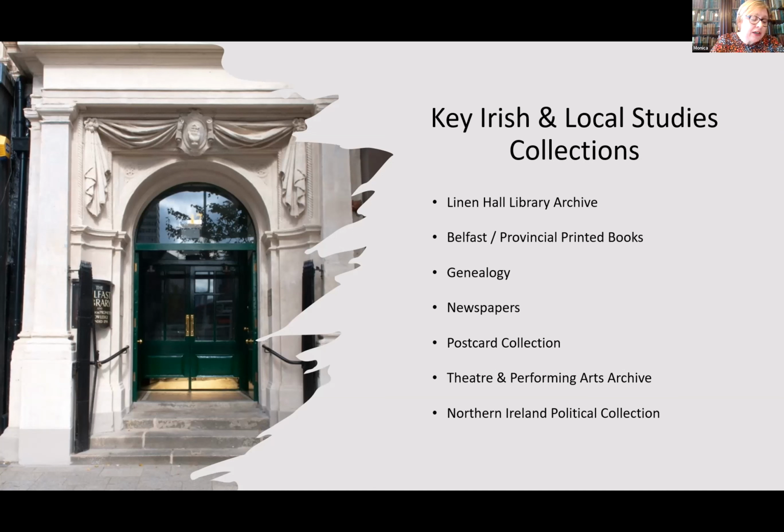The postcard collection contains over 7,000 postcard images, and this captures Ireland in bygone days and gives a sense of what life was like in the towns and villages across the country in the last century. And this collection has been digitised and is available online.